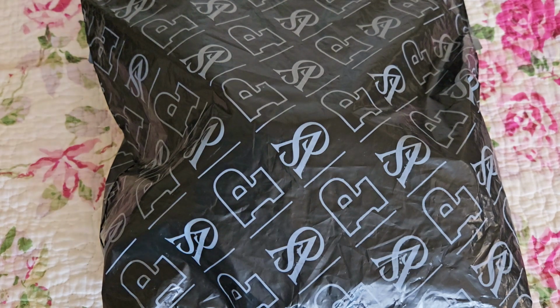So anyways, let me go ahead and open this. It was surprisingly able to fit in my mailbox. I think it's because they're very tiny pieces of clothing. So of course it's going to fit in the mailbox. I don't know why I was expecting a box.